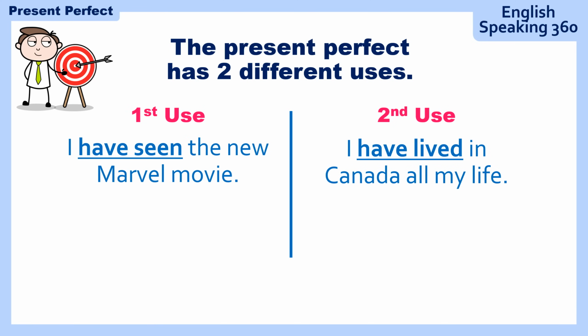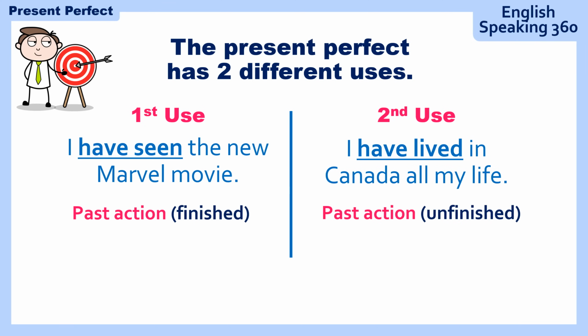I have seen the new Marvel movie is a past action that is actually finished. The seeing of the movie is over already. And I have lived in Canada all my life is also a past action that is unfinished because I am still living in Canada now. So that is the difference between the two uses of the present perfect.